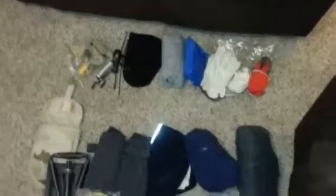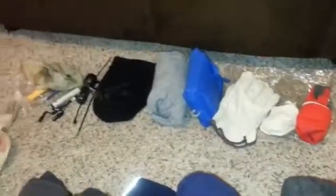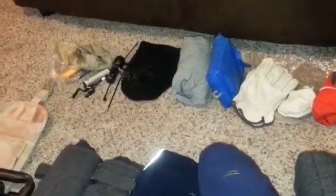Okay, where we'll start here. Let me sit down there for a little bit. That very top row that you see there, going from left to right. This is what I carry in the top part of that bag.